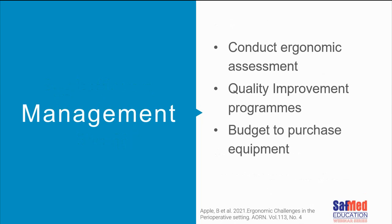What's the role of management? Conduct an ergonomic assessment, a very important concept. Have a quality improvement program in place. I'm currently working on a course for all of us, a refresher course in the operating room, looking at quality improvement programs and what risks we have and what quality improvement programs we can perhaps put in place. So hopefully teaching us all and teaching our theatre nurses to take responsibility in their own operating room for themselves and what they can do in that given setting, and not only rely on the theatre matron to come up with everything for you. It is also, of course, the management's job or responsibility to help to budget, to purchase the right type of equipment and hopefully keep you safe as a result.